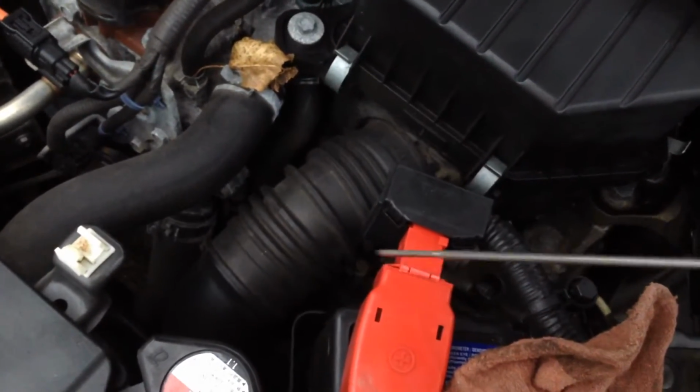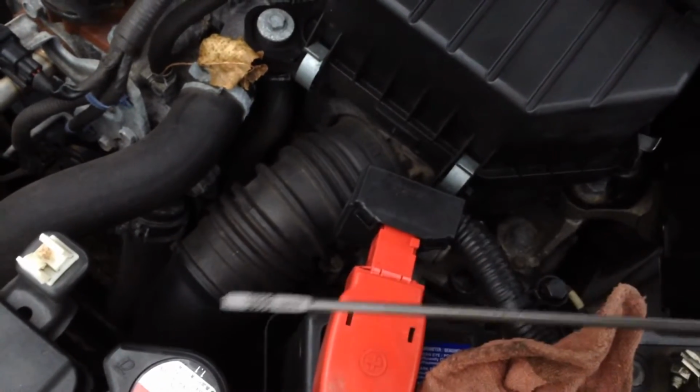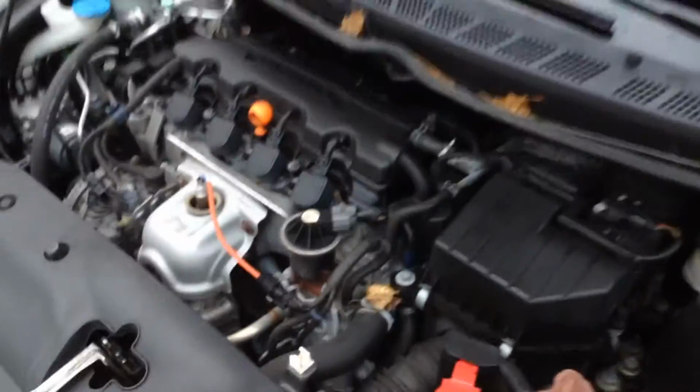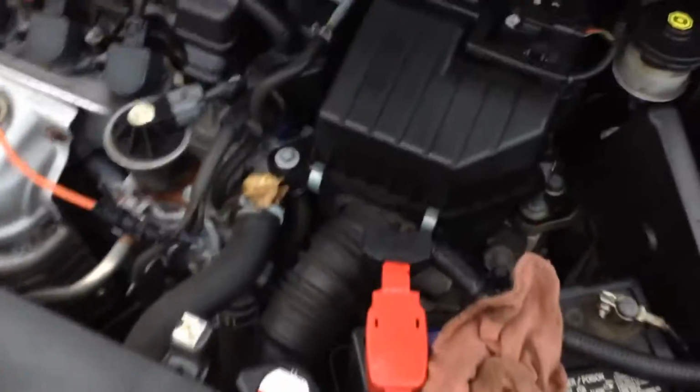Well, that's a problem. There's supposed to be fluid in that transmission. So they said it needs a transmission and they didn't even check the fluid. I mean, what's the first thing you check? What's the first thing I just checked? Tranny fluid, and there's none in it.